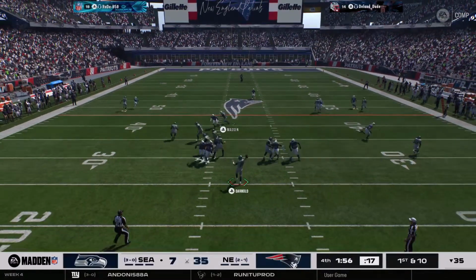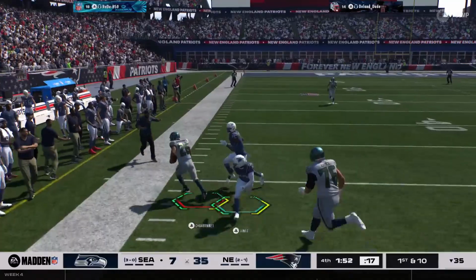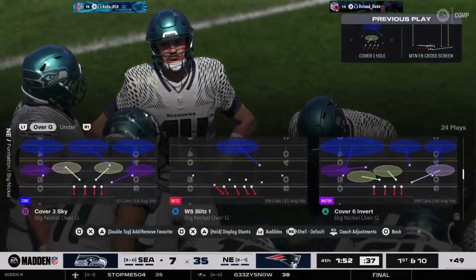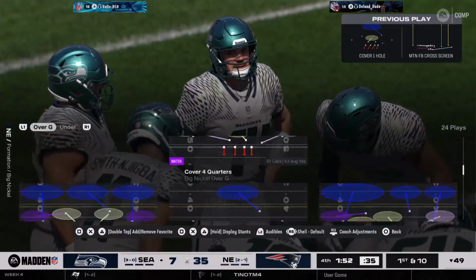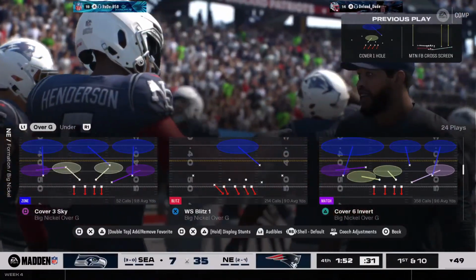On 1st and 10, here's Darnold. They'll set up the screen to Charbonnet. And he's going to be out of bounds, just shy of midfield. Give him 14 on that play, one first down.